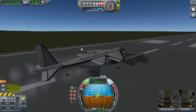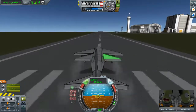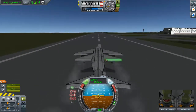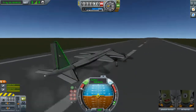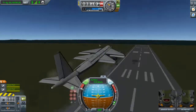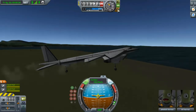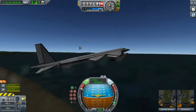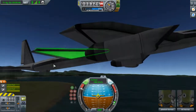Okay, it's slow to get going. That's something to note. It does seem to be fairly stable, though. Okay, it does take off. That's good to know. What's the landing gear button? G. Gear. That's good to know.